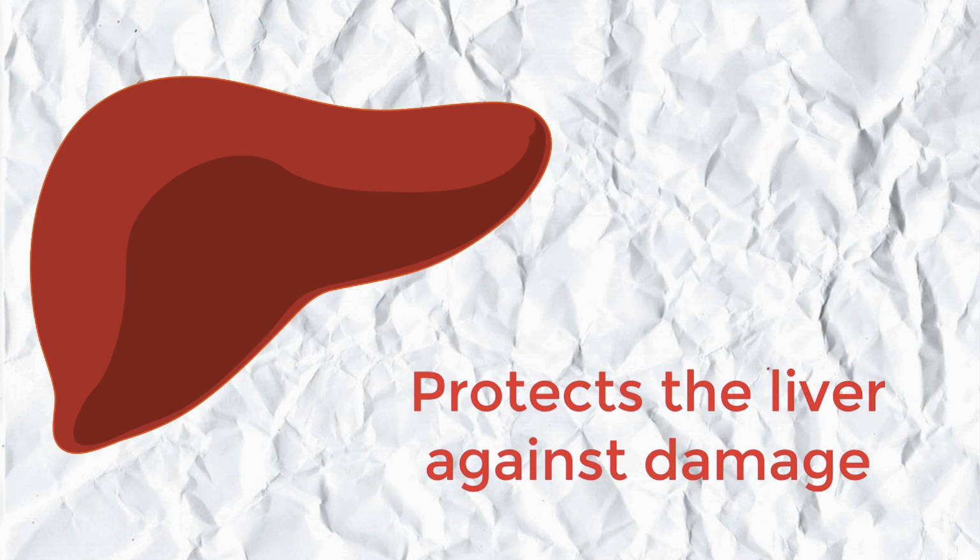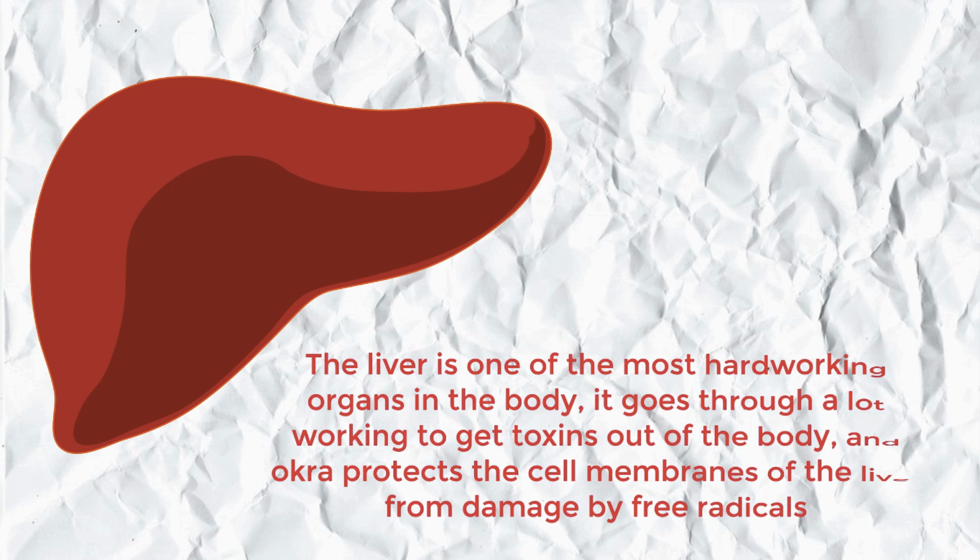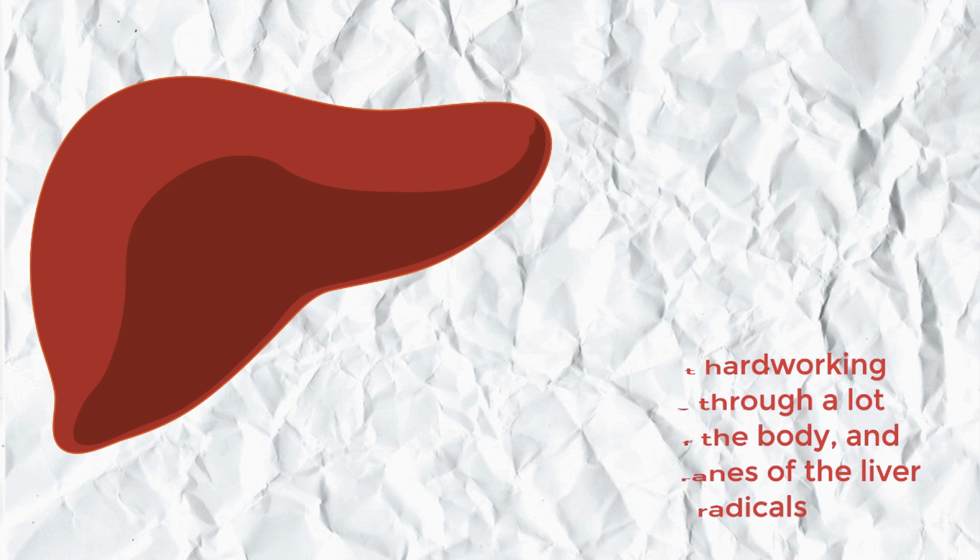Number 10, it protects the liver against damage. The liver is one of the most hardworking organs in the body. It goes through a lot working to get toxins out of the body, and okra protects the cell membranes of the liver from damage by free radicals.